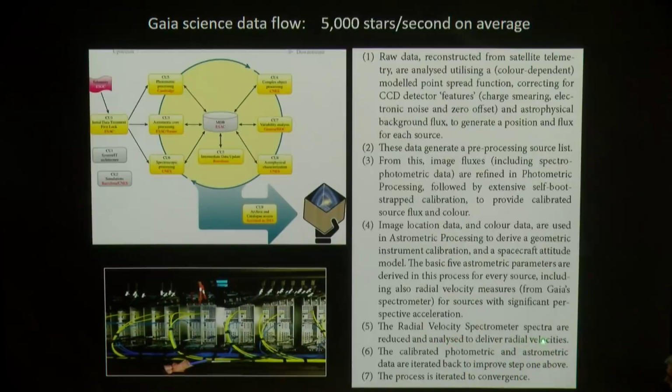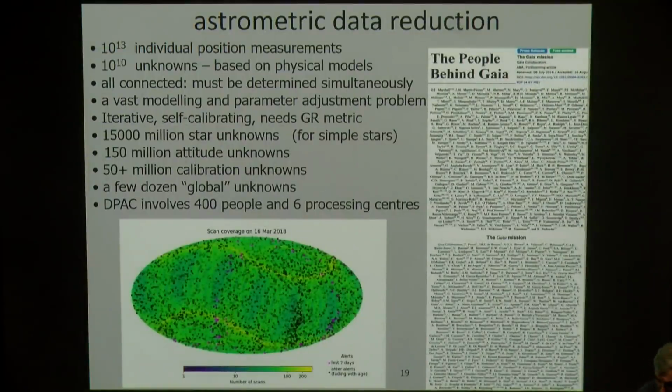In parallel with that, the radial velocity measurements are made, because for nearby stars, perspective acceleration is important. So you have to know the radial velocity to get the data fit. And then all this stuff is put back together and iterated back to improve the point spread function that you started with, and the corrections and so on, and you iterate till convergence. And that process takes somewhere between a year and a half, and that's why it takes so long to get the data through. Right now we're processing the data for the next data release in Cambridge, and even though I have a state-of-the-art HPC system, which is about half the size of this room, it still takes about 6 months. So there's a lot of data. You'll see why in a minute.